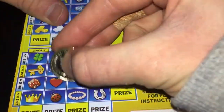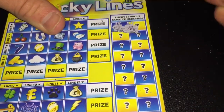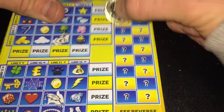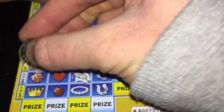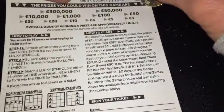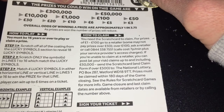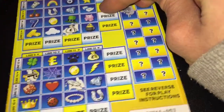Feather to start us off. A bag. Hoping to get at least one win. Nice. A key. Even if it's just, I was waiting to see, oh, even 5 on this. So the other prizes on this actually: 3, 5, 6, 10, 20, 30, 50, 100, 1,000, 10,000, 50,000, and 300,000.